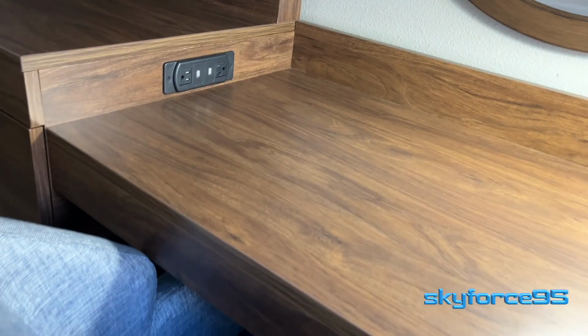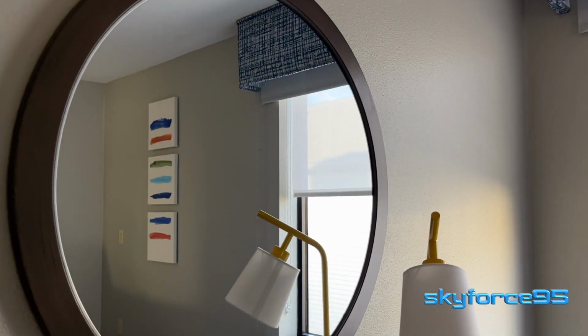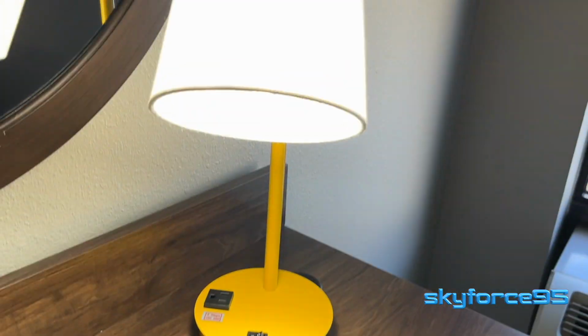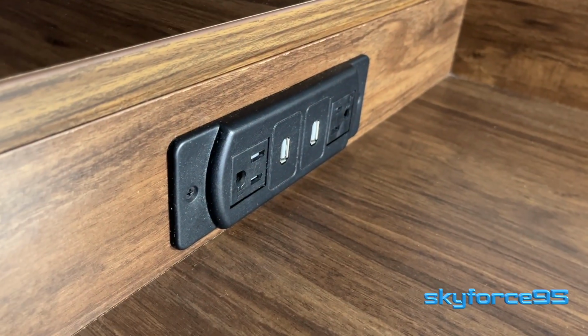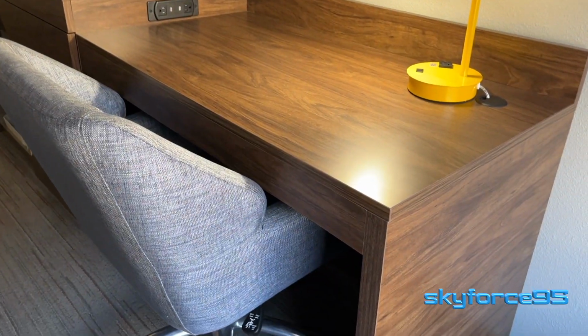And here is your desk area, has a large round mirror just above it, and your desk lamp right here, plus some more outlets to the left on the side, including USB ports. And it comes with a pretty nice comfy chair that rolls really well.